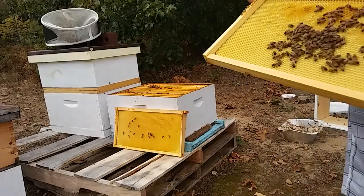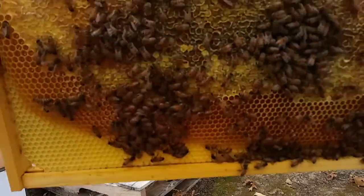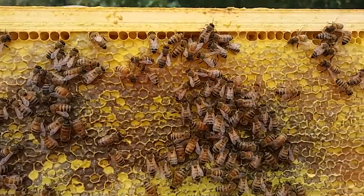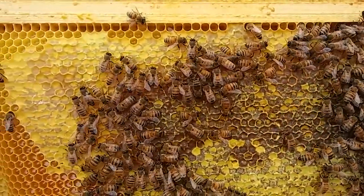Here's another heavy frame. It's barely drawn out on that side, or just a couple little patches, but on this side, it's mostly capped honey. I love the look of capped honey. It's like a neat piece of art.